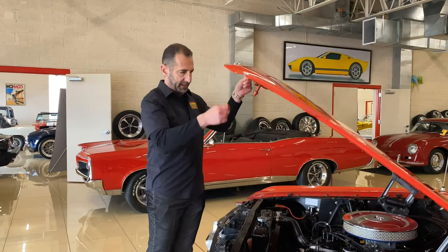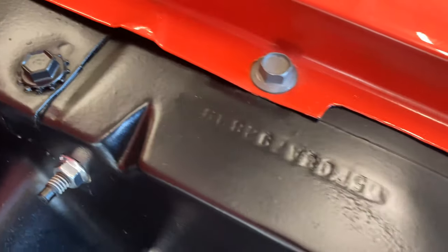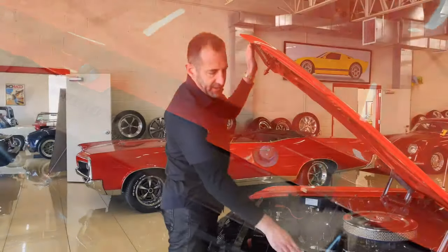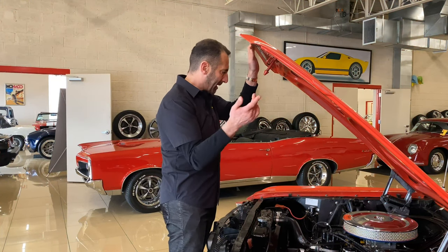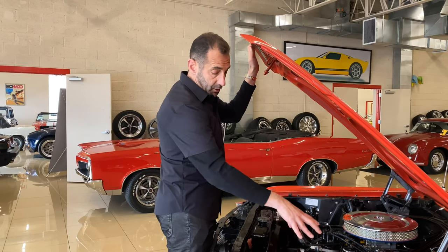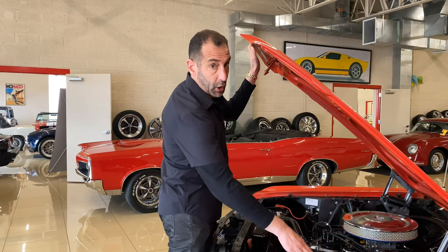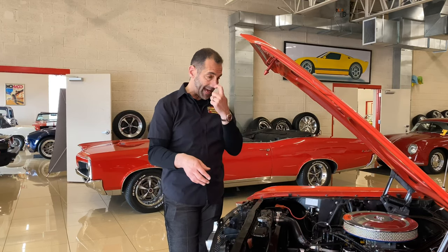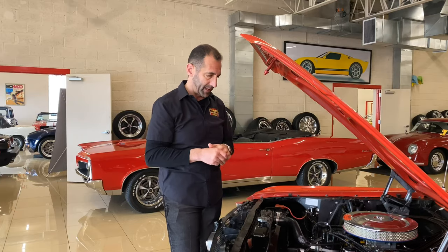All right, so let's take a peek under here. This is really nicely detailed. I like this because the VIN number is stamped into the apron of the car, and it's very clear and legible, meaning that it hasn't had a lot of Bondo and body filler and accidents and things like that. Again, this piece right here, if it was in an accident, would have been replaced, and the VIN would be gone because they didn't put it on a separate tag. They stamped it into the car here. They put it on a separate tag on the door, but I'm just talking about where it is right here.